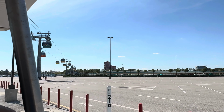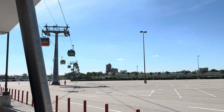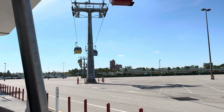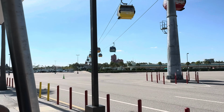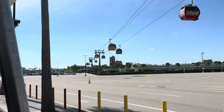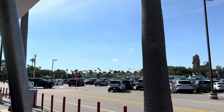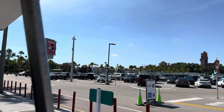All right, again, folks, on behalf of the driver and myself, we'd like to say, welcome to Disney's Hollywood Studios. You came out of the Buzz Lightyear lot 409. That's Buzz 409. Take you up. Drop you all the way down.